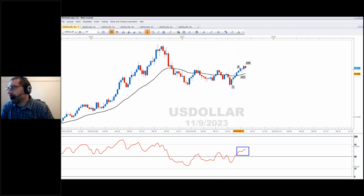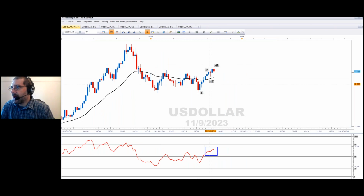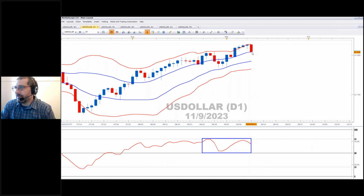And if you can see, we've got an uptrend here in the US dollar, we've got the higher trough followed by the higher peak. We've got the RSI above 50. We go down to the daily chart. We can see there's the pullback. It's quite a severe pullback. We're still in zone 1, right? And you can see that the momentum is above 50.